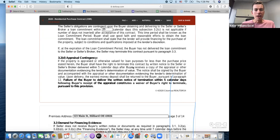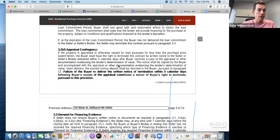Appraisal contingency. This is just stating that there's likely going to be an appraisal. In certain situations, the home and/or the percentage of money you're bringing in to put down on the home will allow a waiver of appraisal. But in most situations, there is an appraisal.